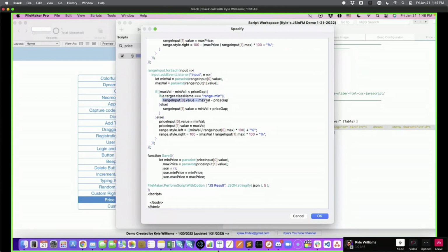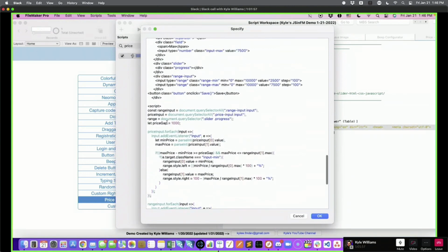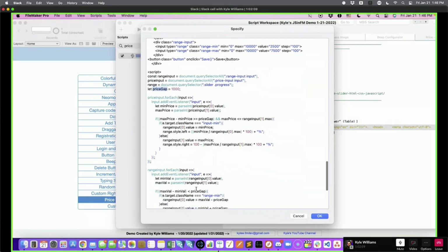Okay, so price input. So this is kind of where I got the values, because price input is specified here. And I believe it's global. So if we go up to the top, we have our script, and then we have our global values. So range input's global, price input, range, and then let price gap. That's all going to be global, accessible anywhere.